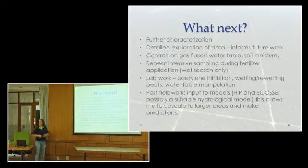Okay, so what next? Lots. I want to characterise my data collection more. I mentioned that I only take my samples at one point in the day. This concerns me quite a lot because I want to find out what's going on over a 24-hour period, so I can say that my gas fluxes are representative of a 24-hour period. I've done one day of 24-hour sampling, and I want to do that again so I can have a look at whether rainfall does actually affect my gas fluxes.